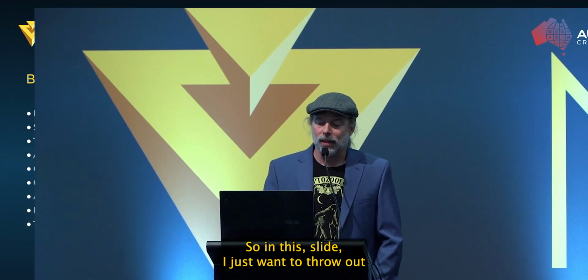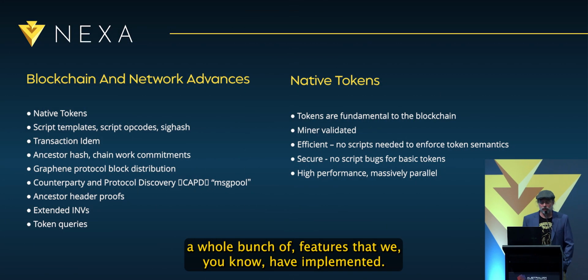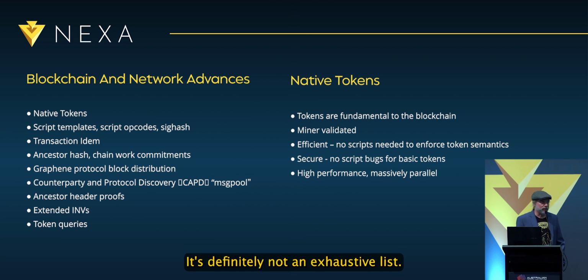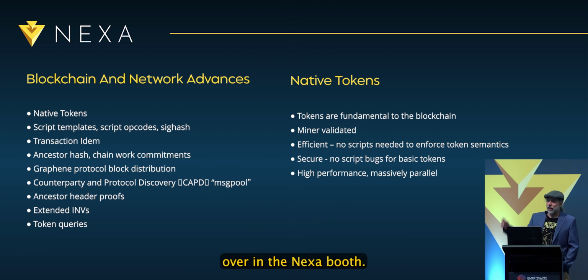So in this slide, I just want to throw out a whole bunch of features that we have implemented. It's definitely not an exhaustive list. If anything catches your eye, you can come talk to me later over in the Nexa booth.